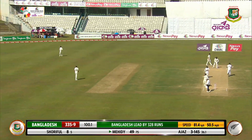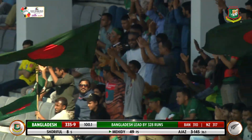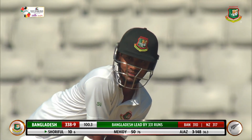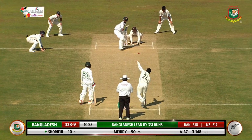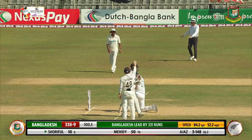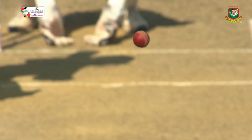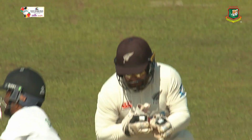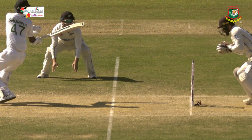Ball nicely played and brings up his 5th 50 in Test match cricket, does Mehdi Hasan Miraj. So important in terms of the whole team just to see something like that. Someone showing character. Down the wicket and taken. Ajaz Patel. It appears that he's missed that. We'll confirm that with Ultra Edge, please.